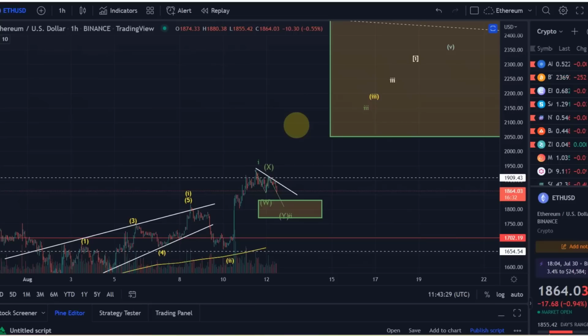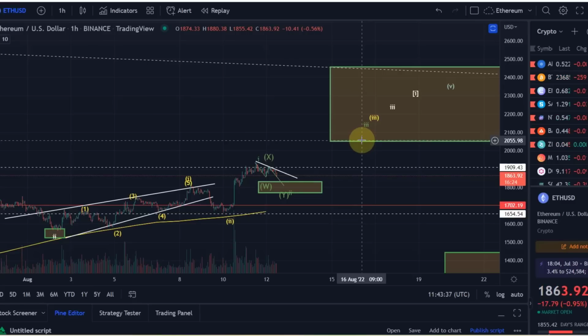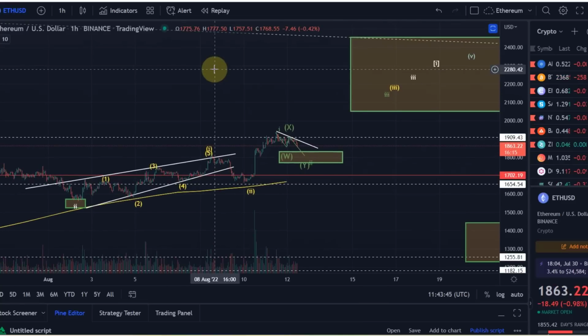I've also highlighted on this chart the overall larger area where I would expect Ethereum to get into. It's not really possible to specify that further due to the complexity of Ethereum's movement. Now it's spanning between $2,050 and $2,460. That is where I would expect Ethereum to get into.